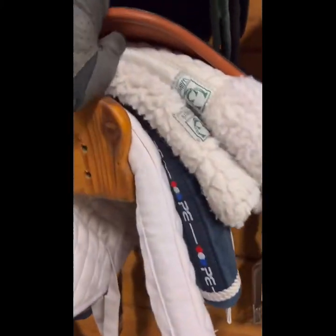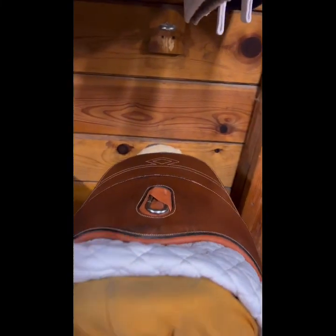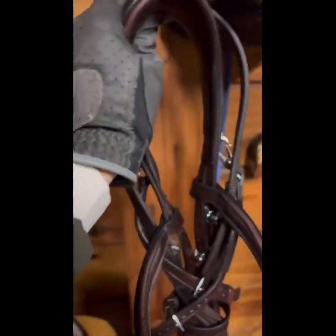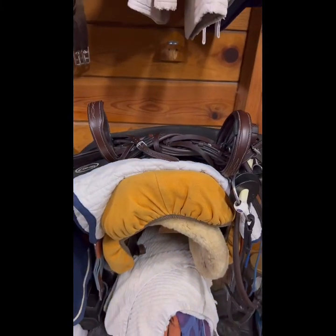He kicks himself pretty good over the jump, so we got to make sure we protect his chest and his belly with that. And then I grab my half pad. He really enjoys this half pad. And then I grab my bridle. It's hanging up right next to my saddle. I make sure everything's polished and clean for our lesson. I grab his boots and everything else with that.